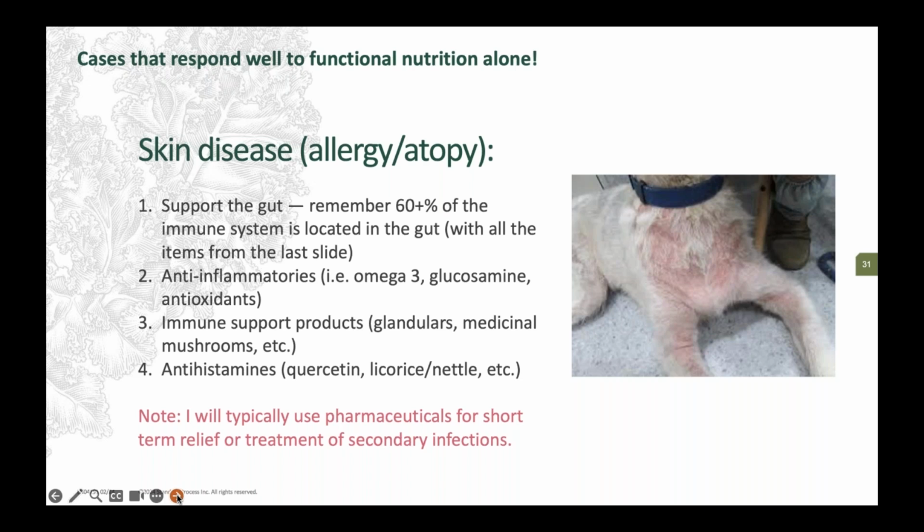I love herbal antihistamines. We know that drug antihistamines are only 40% effective in dogs. I find that herbal antihistamines have a much higher success rate. I wouldn't say that they're 100% effective, but they're certainly more effective than Benadryl or Zyrtec.